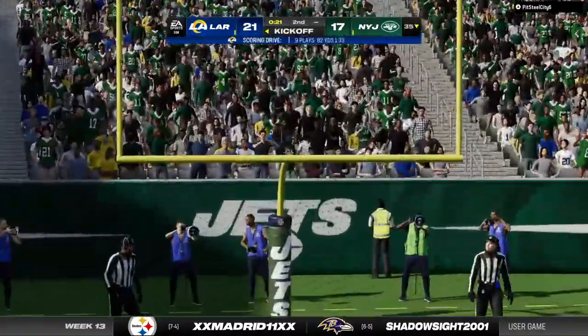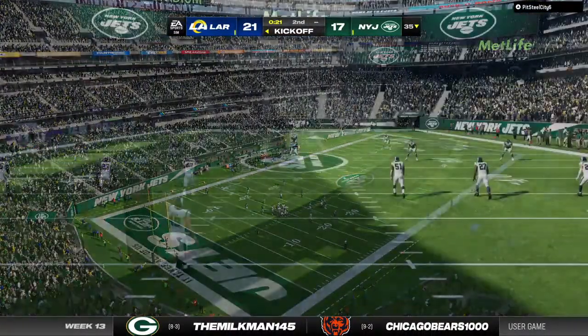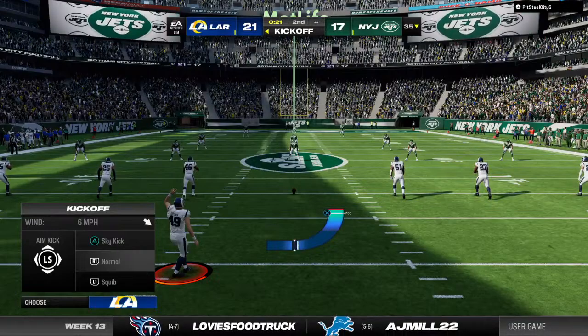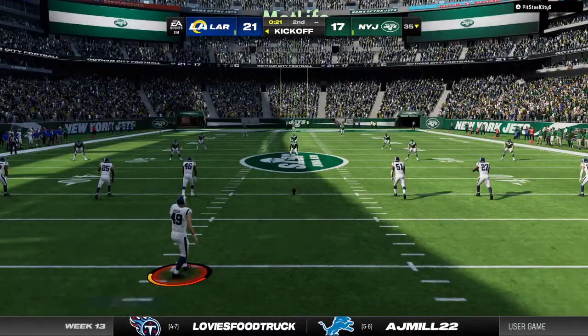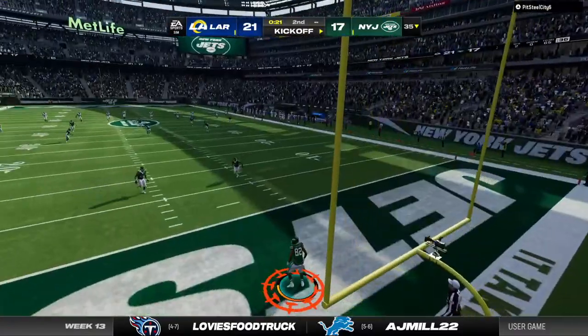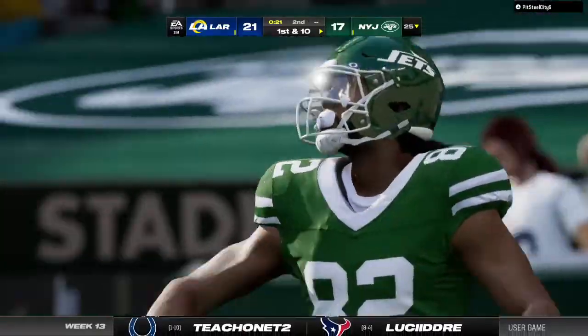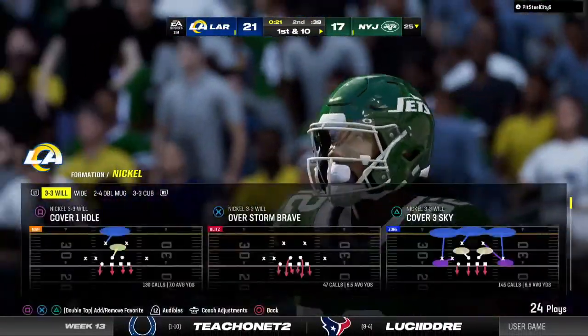Extra point right down the middle, and that will make this a 4-point game. Brown now to kick it away after the touchdown, and he'll elect not to run with it. The fair catch will move this out to the 25-yard line.